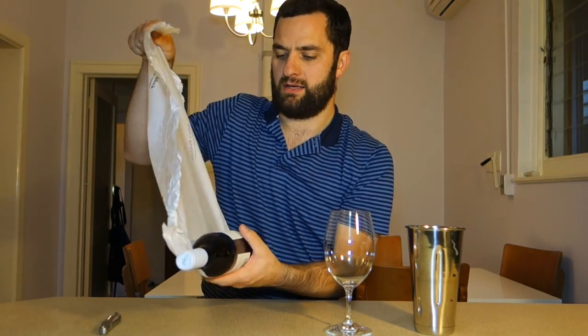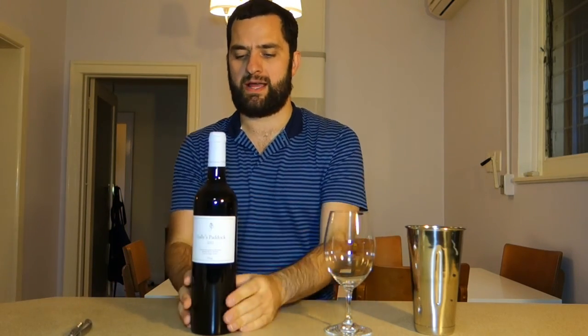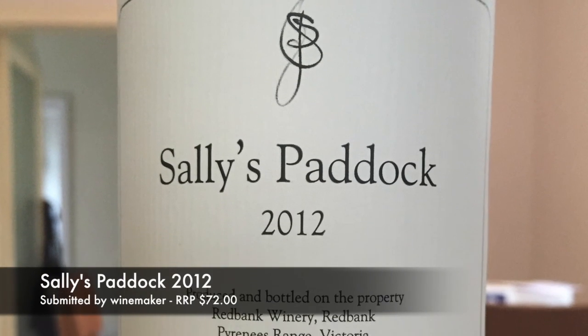Sally's Paddock is one of the older vineyards and wine producers in Victoria, I guess in the second wave. The first wave was back in the 19th century. The second wave was certainly post World War II in the 20th century. So established in 1973, so quite a pedigree. This is the 2012 vintage.